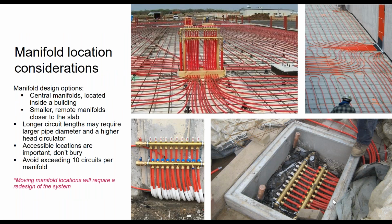Okay. So if any of the REHAU designers are on the phone, this is something that is a good amount of capacity that we spend in the design phases trying to figure out and kind of walk down manifold locations. Do you want to talk about why manifold locations are so critical and ways to kind of troubleshoot tricky job sites?